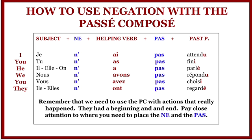So if I want to say, I did not wait, je n'ai pas attendu. Or you did not finish. Remember, it can also mean you have not finished. Tu n'as pas fini. Or il n'a pas parlé.